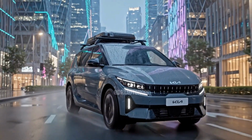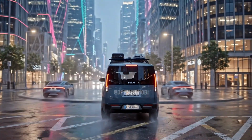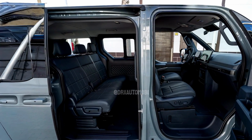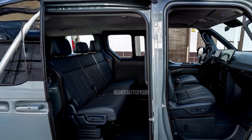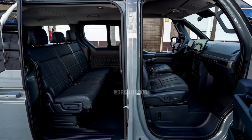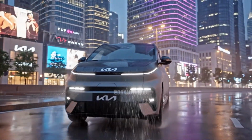However, because it sits on the specialized E-GMP.S electric platform, the wheels are pushed completely to the corners, yielding a massive 2,995 millimeters wheelbase. Combine that with a roofline towering over 1.9 meters, and you get a completely squared geometric profile designed purely to maximize usable interior room.